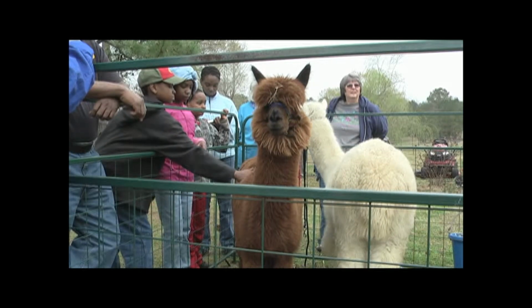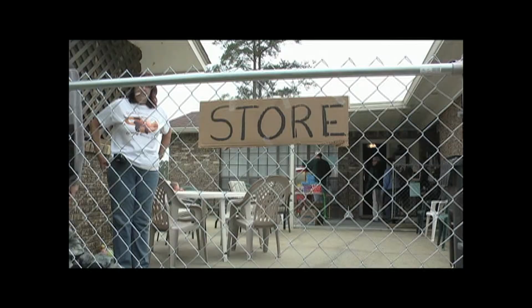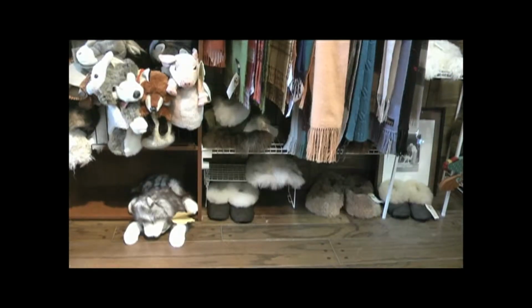The alpacas, which are native to Peru, are known for their fiber. After the Strokas shear them once a year, they sell some of the fiber. The rest is dyed and made into yarn right inside their general store. Here they sell things made from the fiber. They also offer knitting and crocheting lessons for $5.